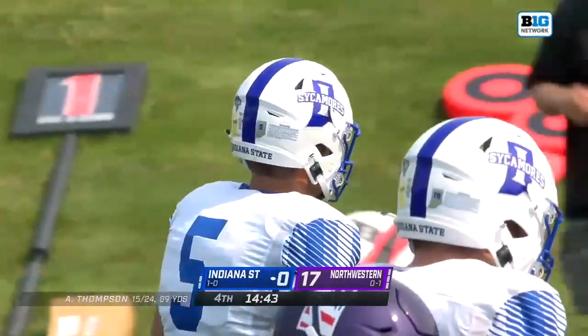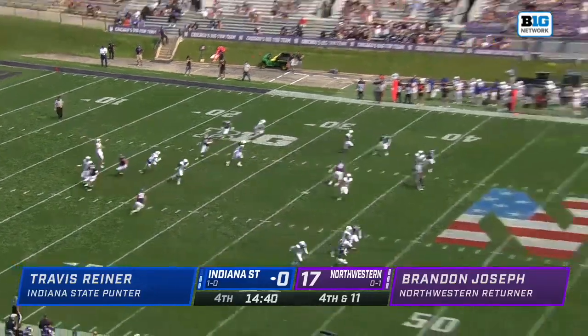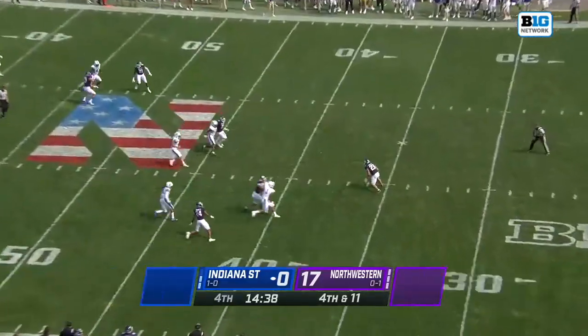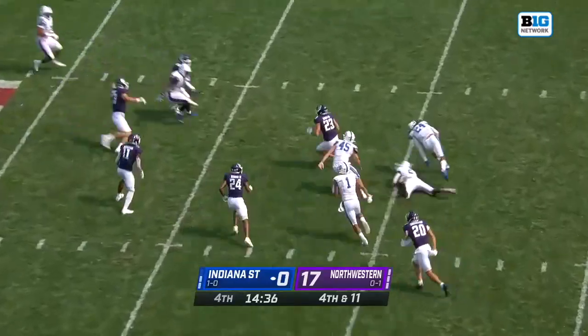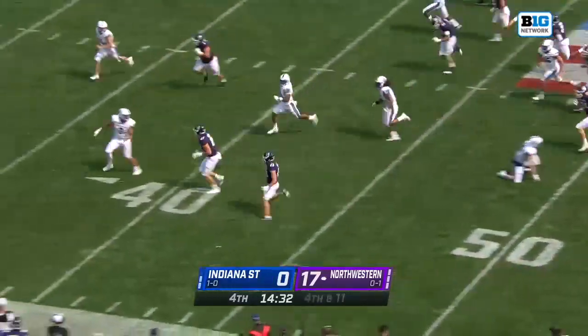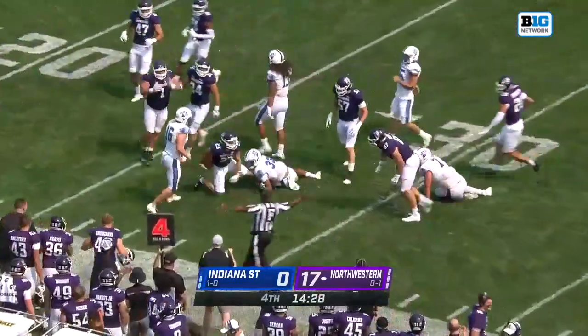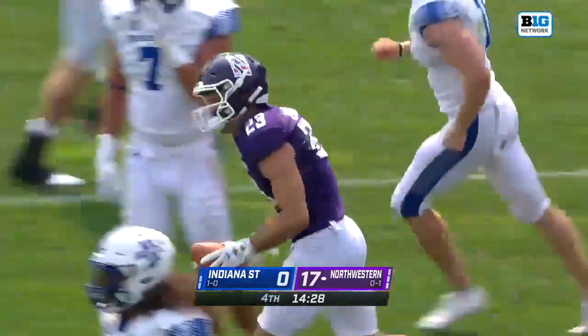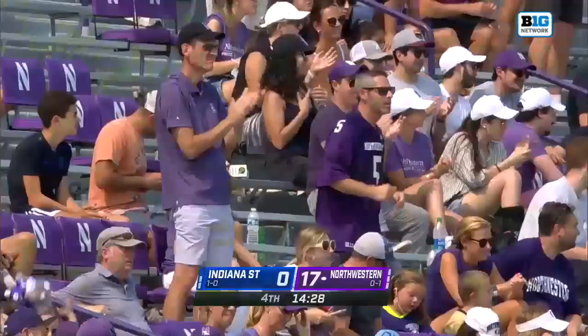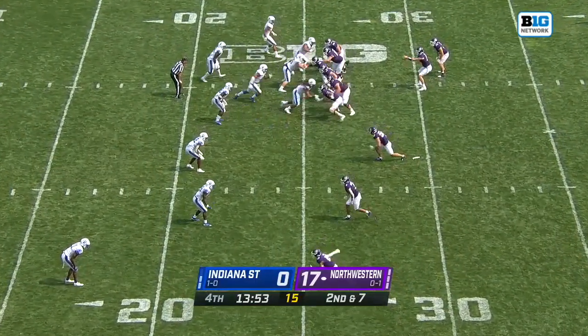4th down. 2 tough games for C.J. Stroud with Minnesota and Oregon on the schedule. That's Ray Nairo in punt return for Northwestern, making something out of nothing. It was nearly a turnover for Northwestern, and the punt return unit for the Cats continues to gash Indiana State. Another drive inside the 30-yard line. And Northwestern looks to pad its lead.